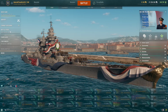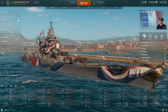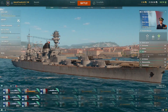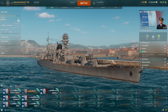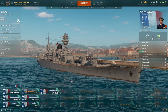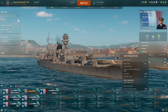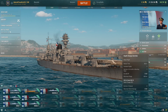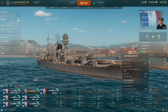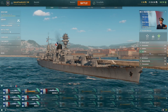Okay, let's go back to Marseille for more. The airstrikes are going to be LEO H470, which consists of 2 attack flights. The bomb damage is about 4,900. The bomb payload to drop is 2. The maximum range is 8 kilometers. Reload time is about 30 seconds.